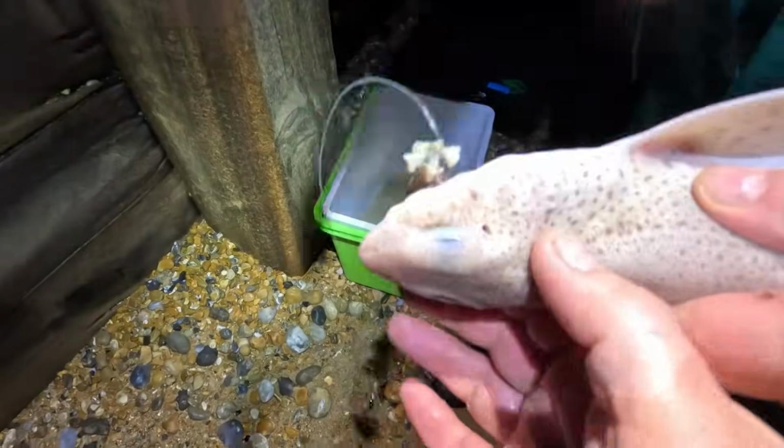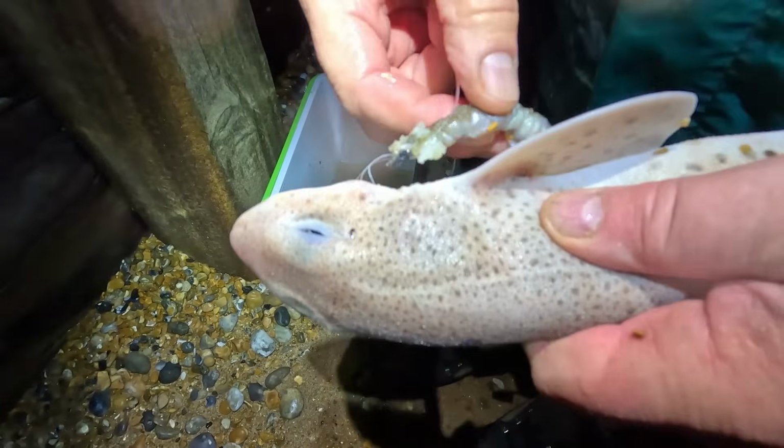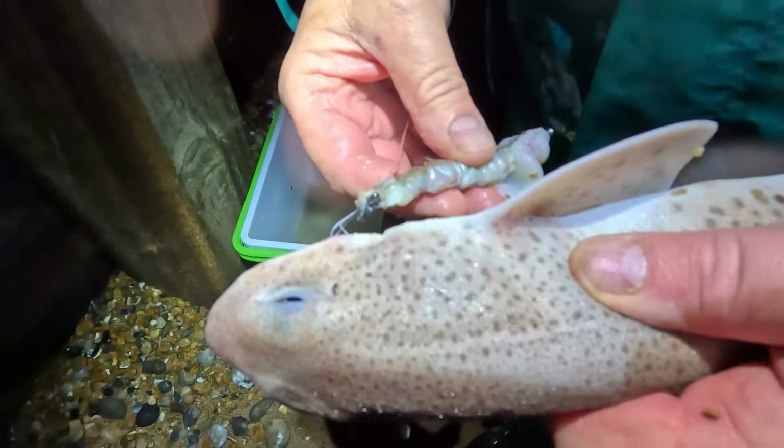Circle hooks, the beauty of circle hooks is they do hook in the corner of the mouth, and with dogfishes that's a real bonus because they do tend to swallow the hooks. Squid and sand eel and a dongle.